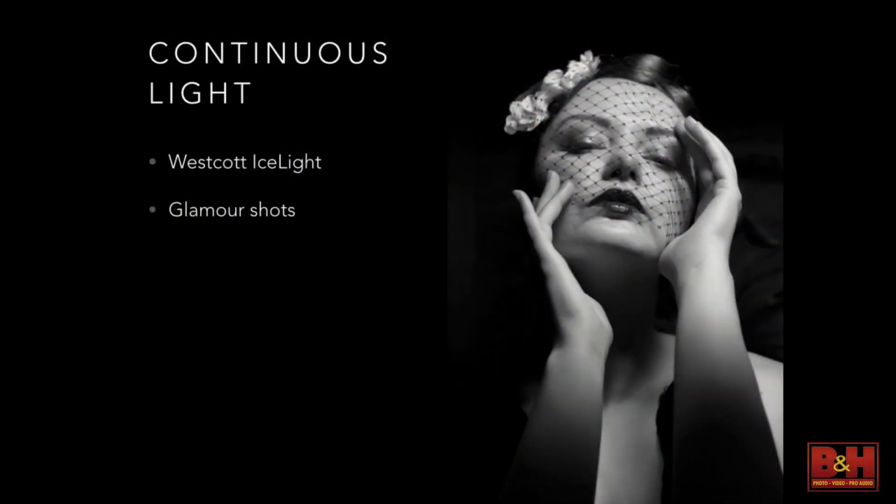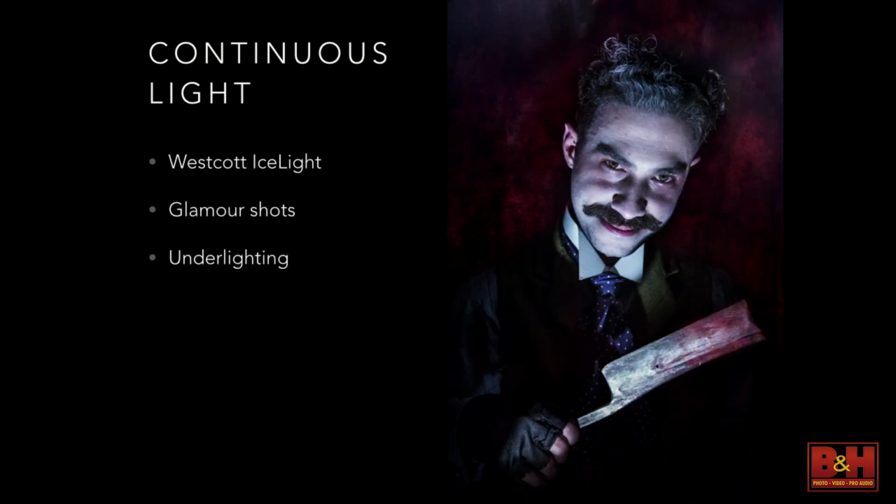They have barn doors, so this shot was done with the barn doors, so that's how I was able to cut the light off so close in here. And literally, the ice light is just out of frame. It's like right on top of her. You can't really do a big broad shot with the ice lights, but they're very lightweight too, so I usually carry two. So anyway, you can do these really terrific glamour shots with the ice light.